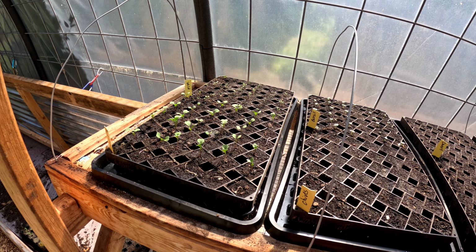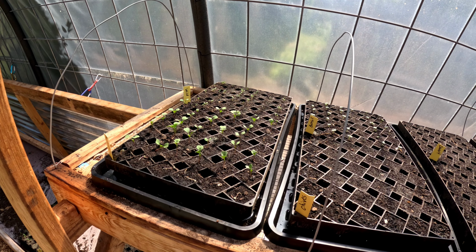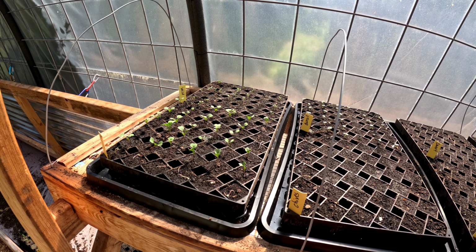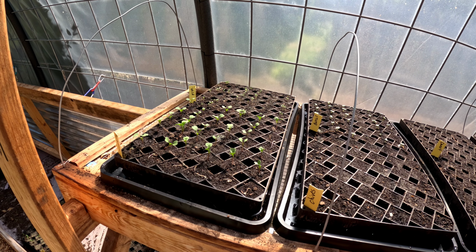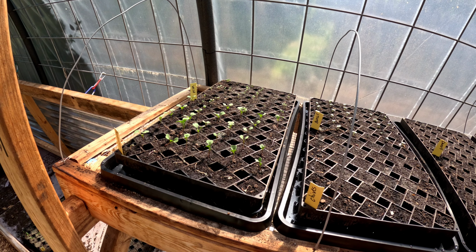So seed trays can be annoying at these early phases. Once you get above where they become more mature plants, then they tend to be a little bit more robust. But at this age, they need much greater oversight than just kind of watering and leaving it.